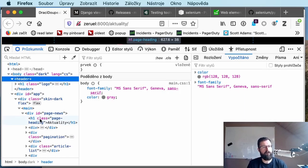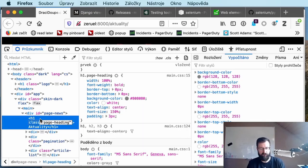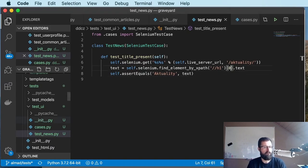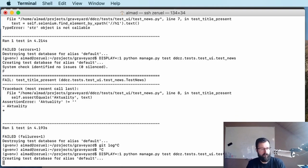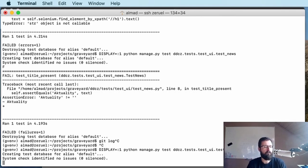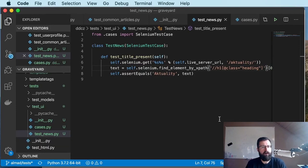But also, I mean, we do have a class here that actually makes sense and could be used as an ID. So let's also say that we want, I think it's at class heading. Those are one of those APIs that I keep forgetting. But I think that attributes needs to be prefixed with that. Or not. No such element.